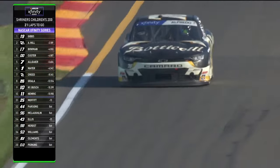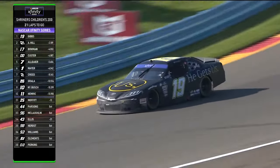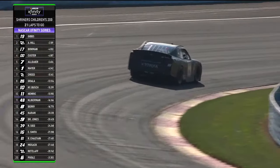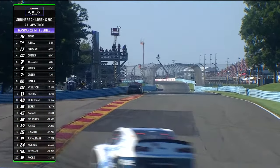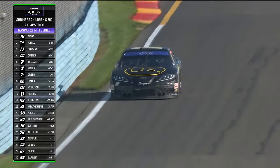Start with Dylan. And so for Ty Gibbs, even though they are short on fuel, the message to him has still been to save, because the more they save, the more fuel they'll have in the car when they have to come down for their final stop, and thus the less fuel they need to add and the less time they're going to spend on pit road. So that's the strategy for the 19. They're still telling him to save his tires. These are the ones that are going to be on to the end, Marty.